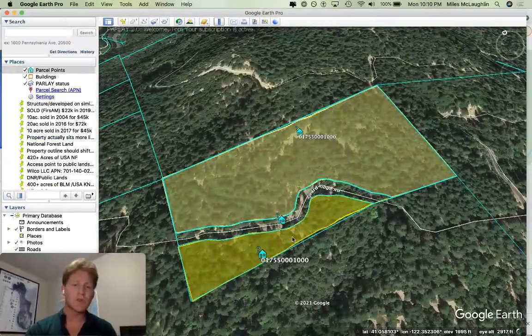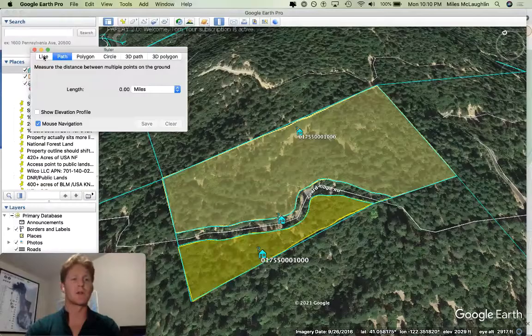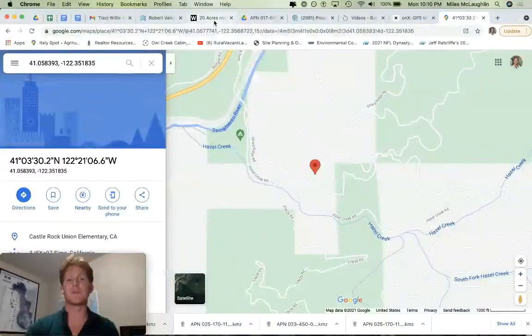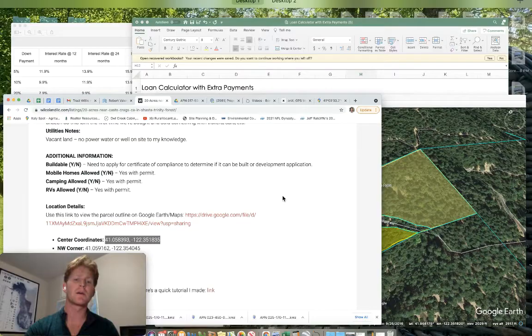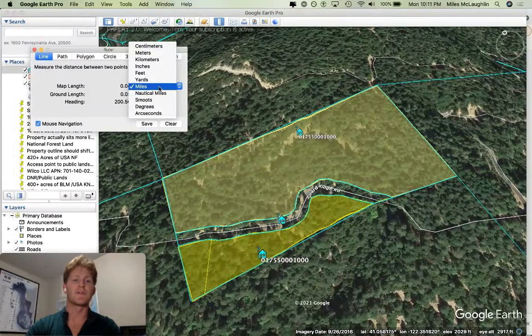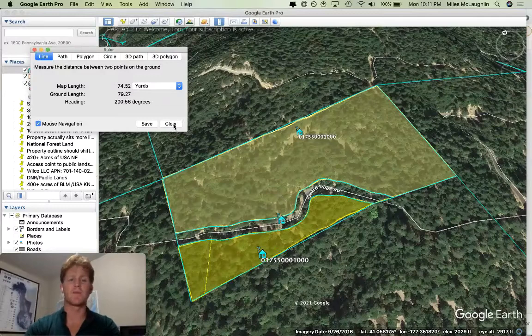So the GPS coordinates get you in here. Okay, I have an idea where I'm at, the Willow property. Let's measure it a little bit. And this link is available in our listing. If you do have Google Earth, you can download this link and go ahead and use this. So you can do things like measure this. You're looking at different yardage here. Or feet, let's do yards, kind of measure it by a football field. It's about 75 yards to the bottom end of the property.